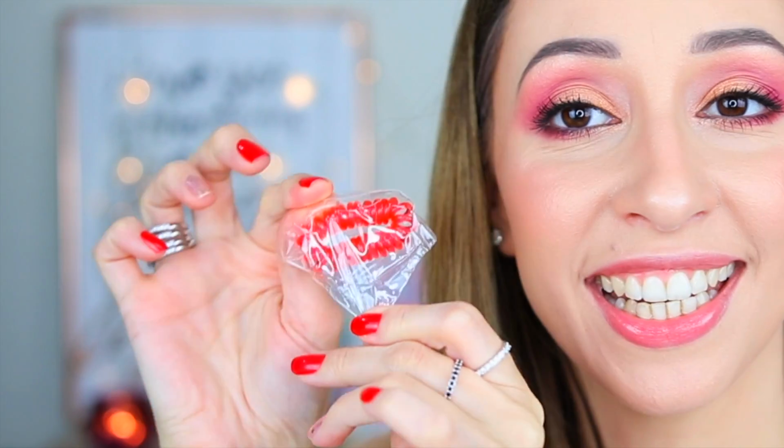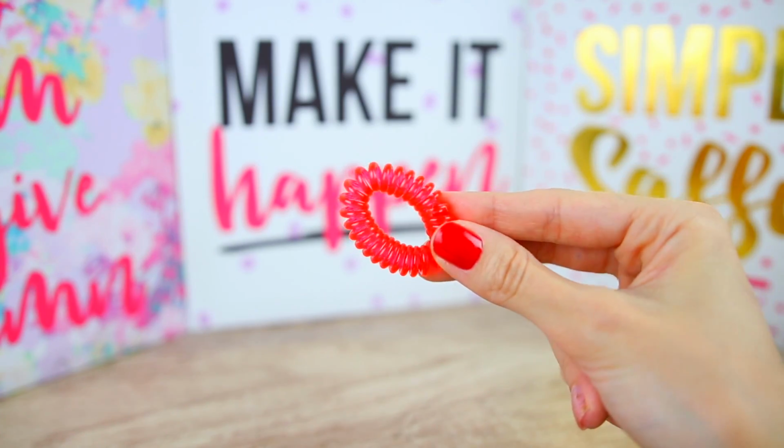What the heck is that? What do we have here? Is this for real? I can't believe it. This one here is a plastic elastic hairband in this neon pink color. Yeah. It is very flexible. You can also use it like a bracelet if you like the color.